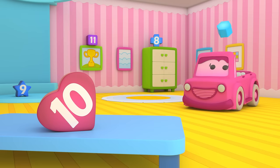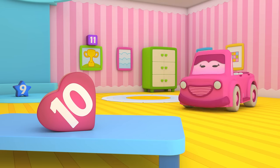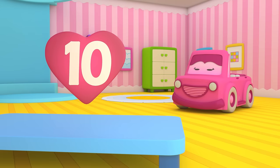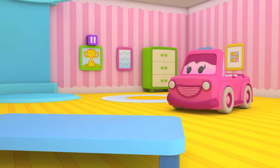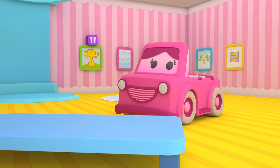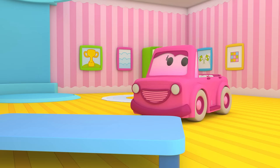Seven. Eight. Nine, 10. And where's 11? There it is! Found it! 11.